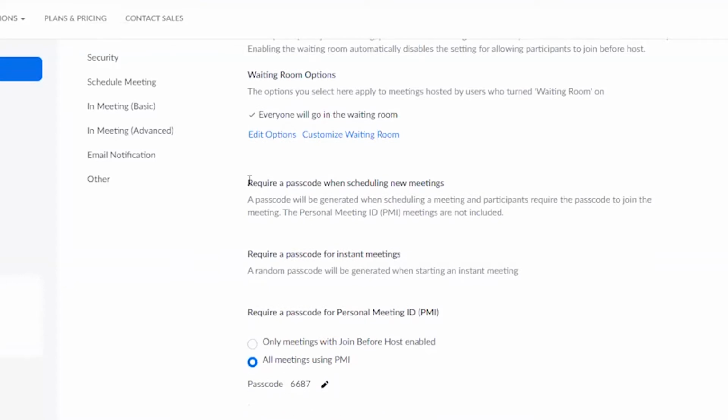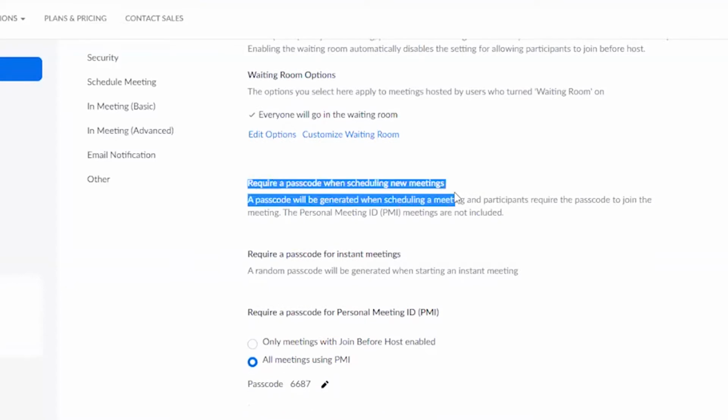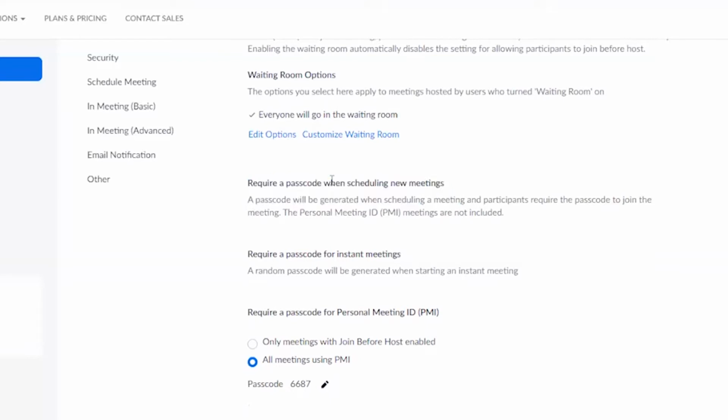As of September 27th, I think, I'm not sure of the date exactly, this is no longer going to be an option. Zoom is going to require that every meeting has a passcode.